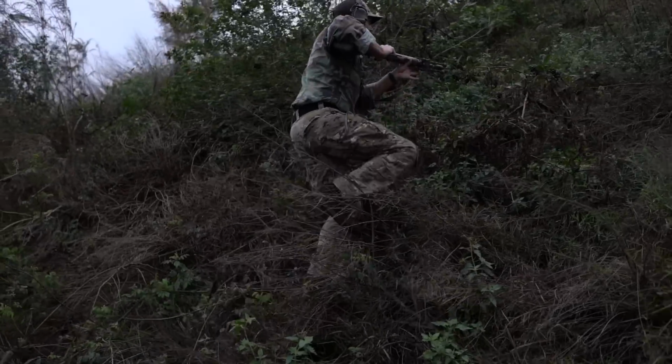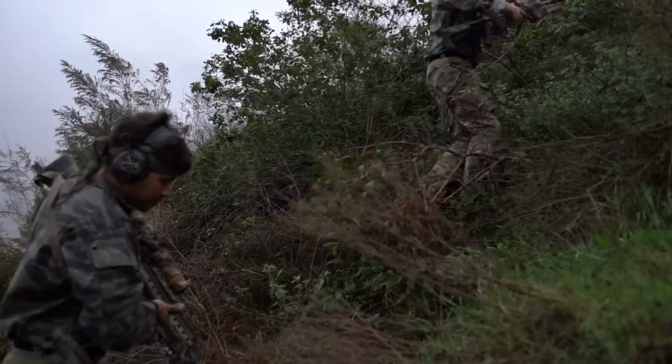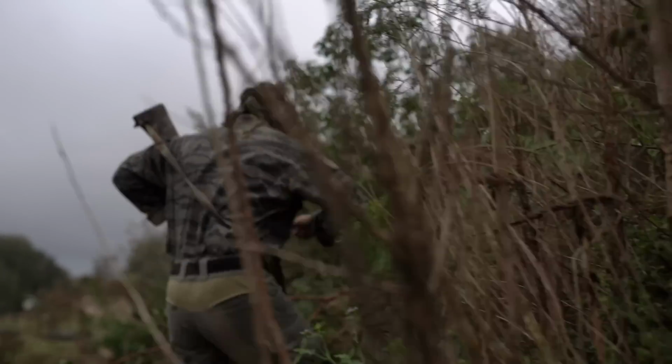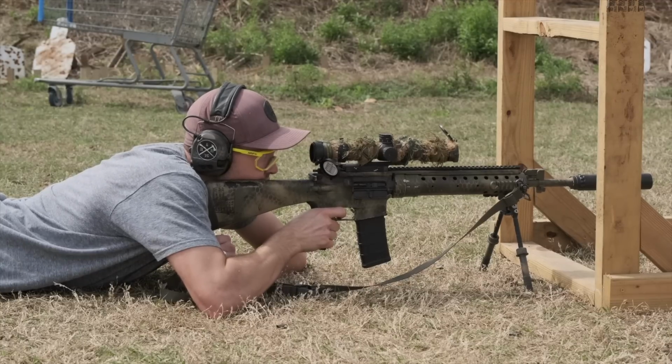So the argument there saying, oh, it doesn't lock. You know what? It doesn't lock. But you can just roll right back. And how do you know to do that? Training. It's something that I just do every single time. I get behind it and I train with it.